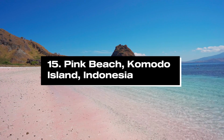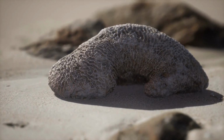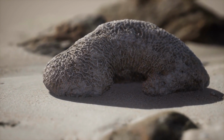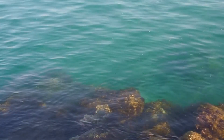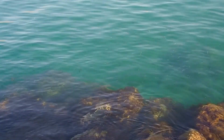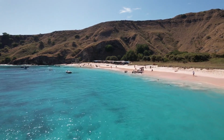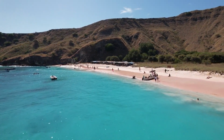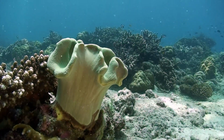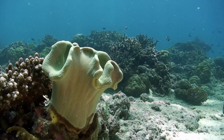15. Pink Beach, Komodo Island, Indonesia. Why the color? The pink sand is a result of a mix of white sand and red coral fragments. The turquoise water adds to the striking contrast, making it one of the most unique beaches in the world. Facts. Pink Beach is located within Komodo National Park, home to the famous Komodo dragons. The surrounding coral reefs are rich in marine life, making it a popular spot for snorkeling and diving.